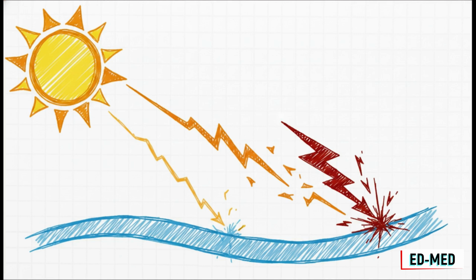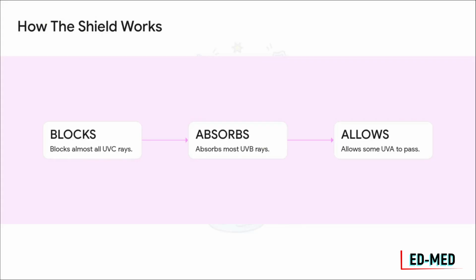Now this is where the ozone layer works its magic. It acts like the planet's ultimate filter. It sees those deadly UVC rays coming and pretty much blocks all of them. Then it absorbs most of the harmful UVB rays, but it's smart. It lets some of the less harmful UVA rays get through. It's an amazingly effective and selective shield.